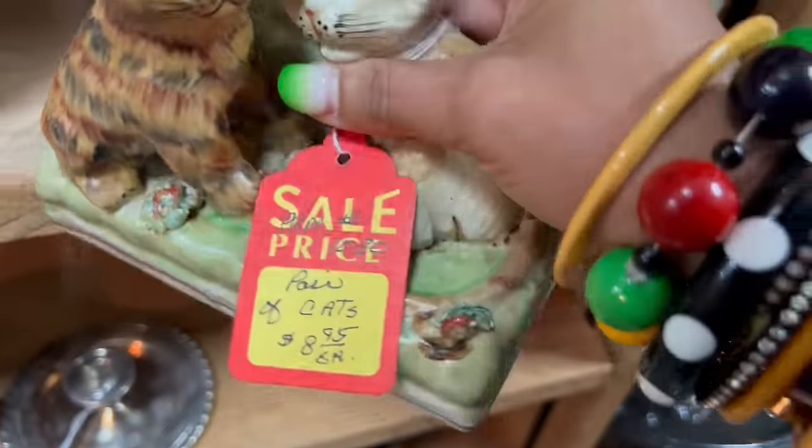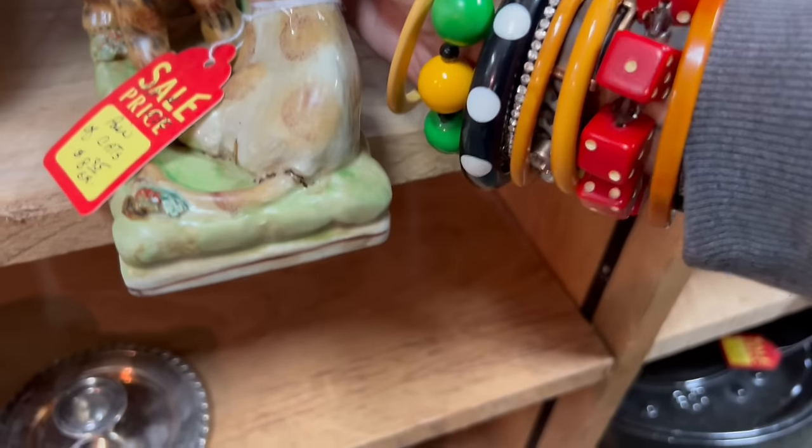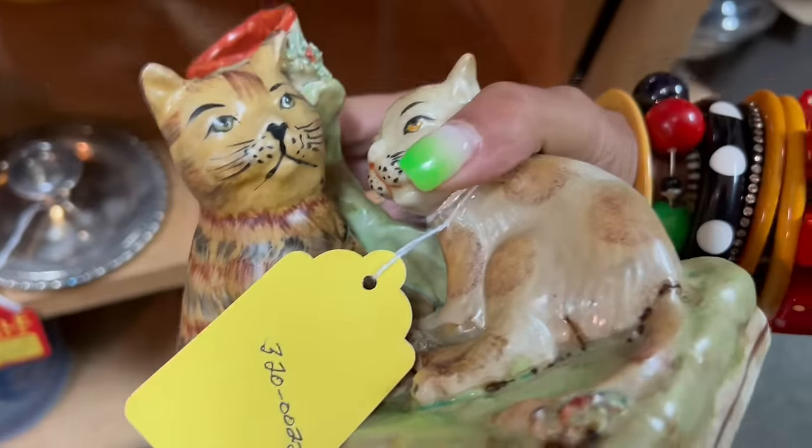$9. Dude, this is very strange. I can't tell what the situation is here. I think I have to get that. It's too weird not to. Look at this mouse paperweight.